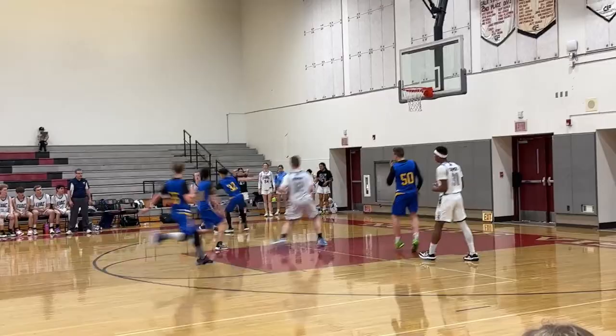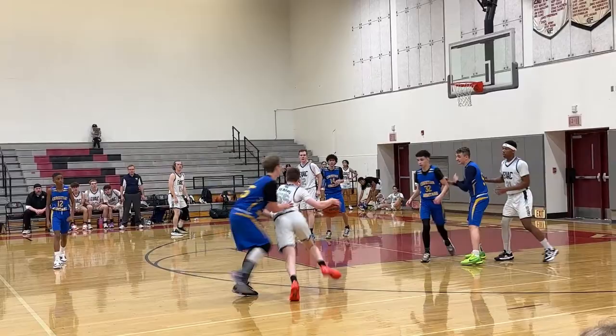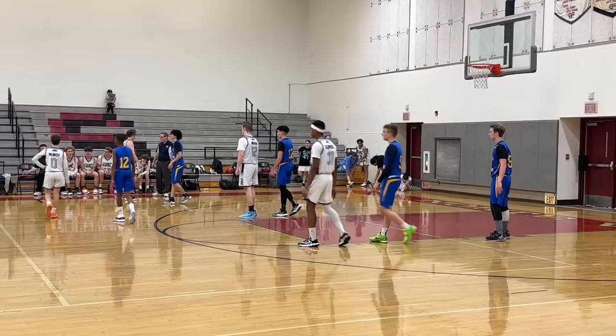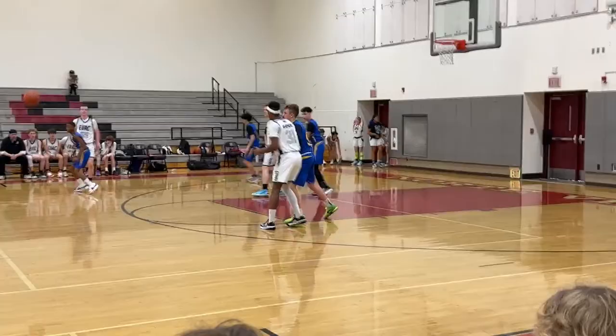Teeters over the wing to Doran. Doran pushes it back out to Teeters. Teeters happy to hold on to the ball, dribbles out, and a quick foul with 2 minutes left in this game. There's a lot of time left to foul, but they want to stop the clock and hopefully get a takeaway. Now with only two fouls on the board, CHS has three fouls on the board. They now have two more fouls to give before they put EVAC at the line.